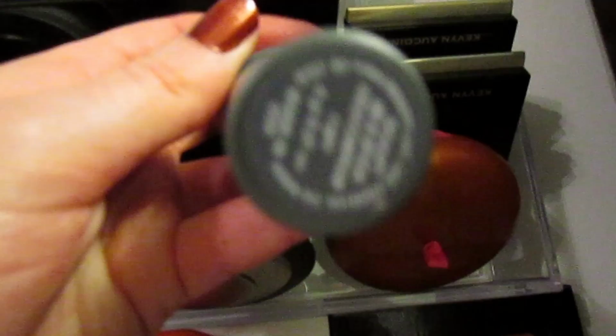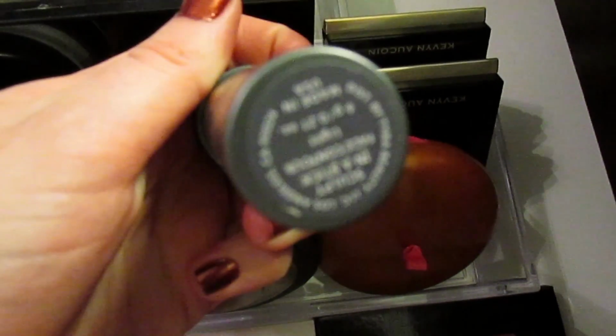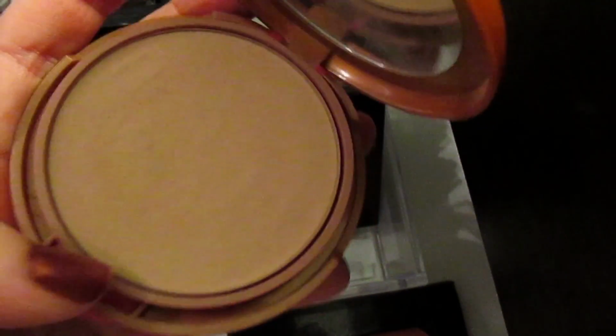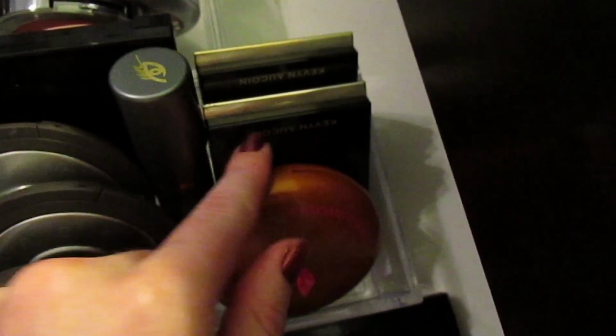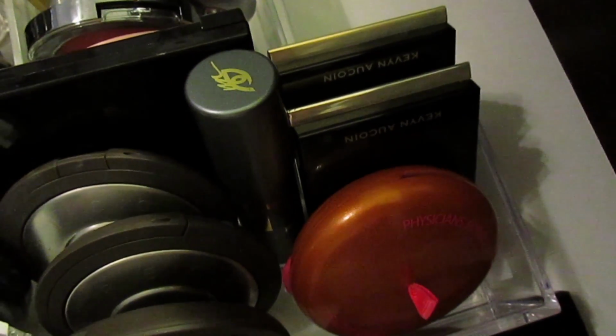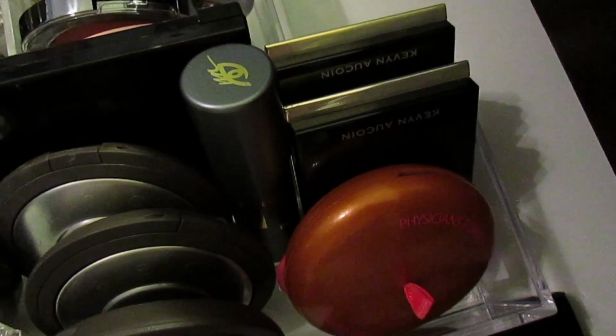Then I have this Tyra Banks Contour Sculpt in a Stick in Light. And that's just like a cream stick bronzer or contour. Then I have this Physicians Formula Healthy Wear bronzer that I use to bronze up my neck and chest to help that match my face. And then my favorite bronzers are the Kevyn Aucoin Celestial Bronzing Veils in Tropical Days and Tropical Nights.